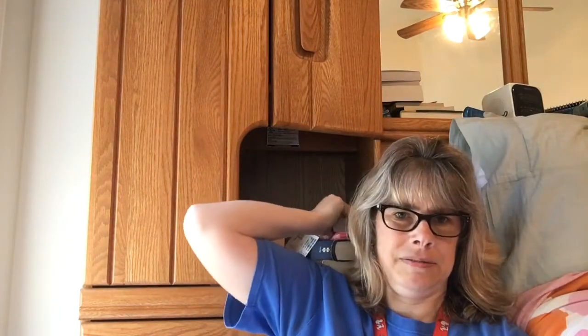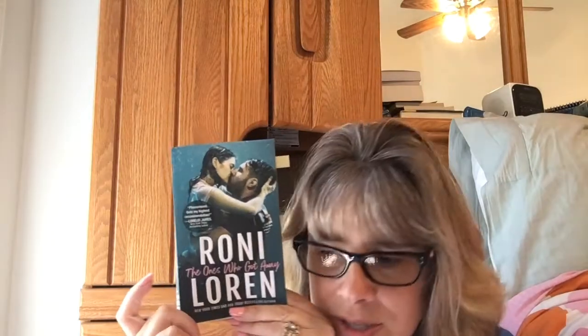Okay, next book. This is hard to do it backwards. Okay, this is another one I'm currently reading. This one is The Ones Who Got Away by Roni Loren. This one I started. This is about a school shooting, and I got to page 31. I really enjoyed it, and I also ordered book 2 in a book haul. So I am going to put it back on the shelf behind me and read this in the month of June. So that's that one.